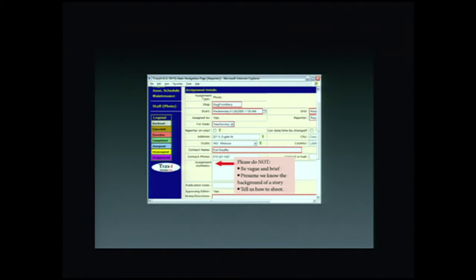So we want to try. We do not want to be vague and brief. We do not want to presume we know the whole background of a story. We do not want to tell someone else how to shoot, because as soon as you tell someone else, "I want this kind of picture," or art direct a picture for someone, they are missing the key element of the creative process.